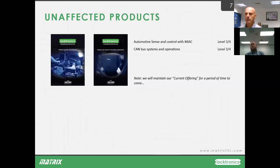As Liam said, all the existing products will be available for a while. Quite how we do that, we're not sure, but my feeling is that eventually those products will be superseded by the products I've just shown you. But for now, the products that will remain the same are our automated sensor control with a MIAC and our CAN bus system. Nothing is going to change with that in the immediate future.